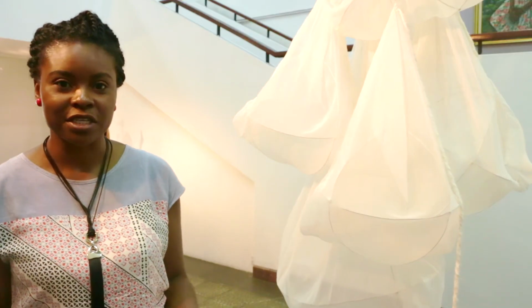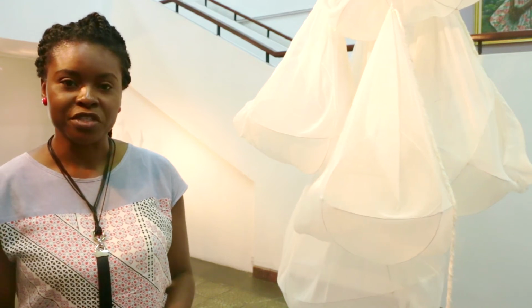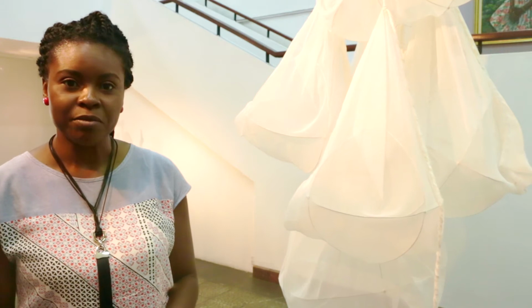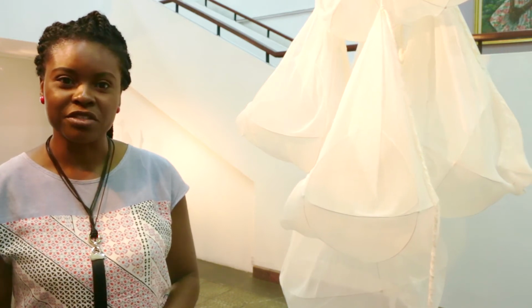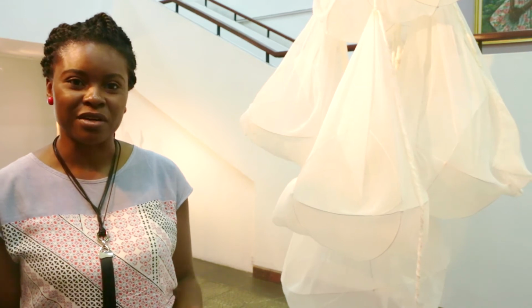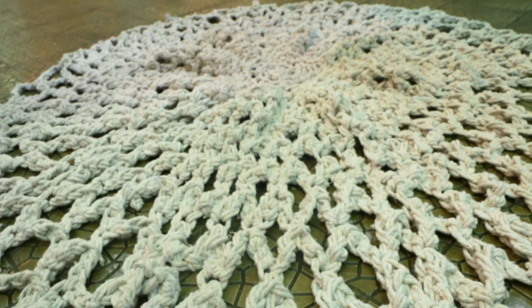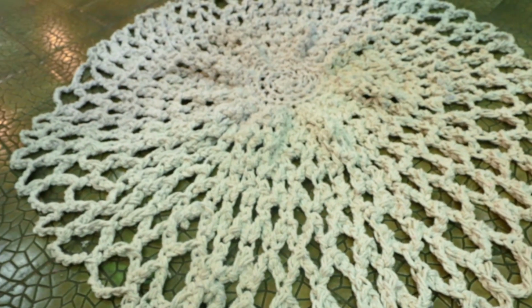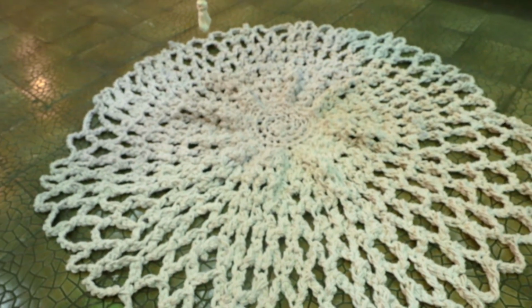And then in certain sections, you're seeing wire, and of course it's in white as well, but there's a different range of whites. So in a sense, it's white with color, and then it reflects the colors from other pieces that are in the show, the wall, the floor.